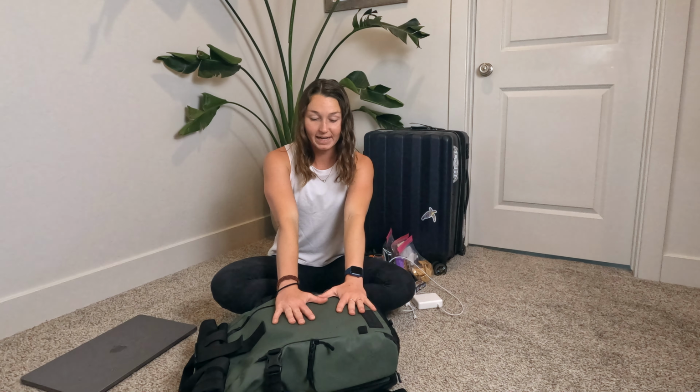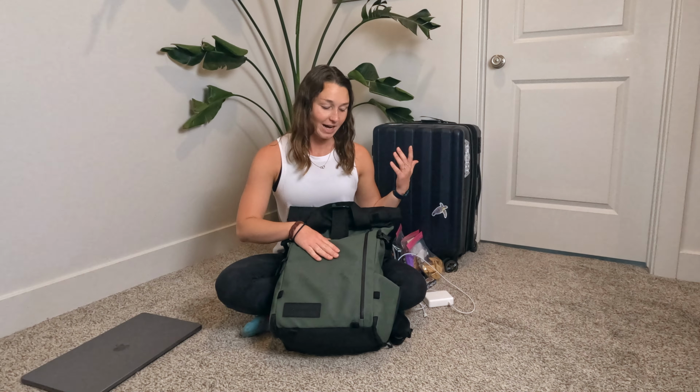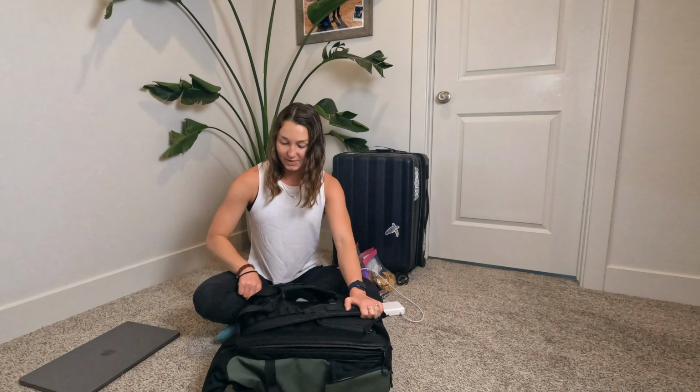And then everything else I will have in this backpack. This is going to be all my technology, all my entertainment stuff. Let's dive into this. So I'm taking my Wander bag. I freaking love this bag. Whenever I travel, I use this bag. It is absolutely great. I don't know what size this one is off the top of my head.